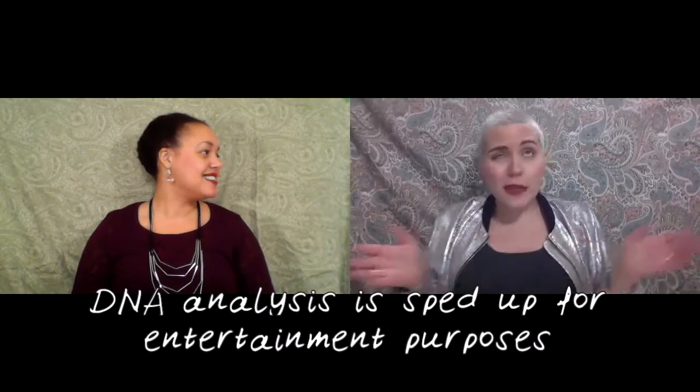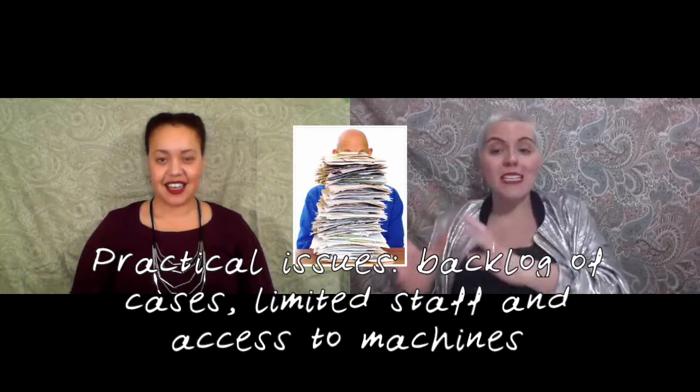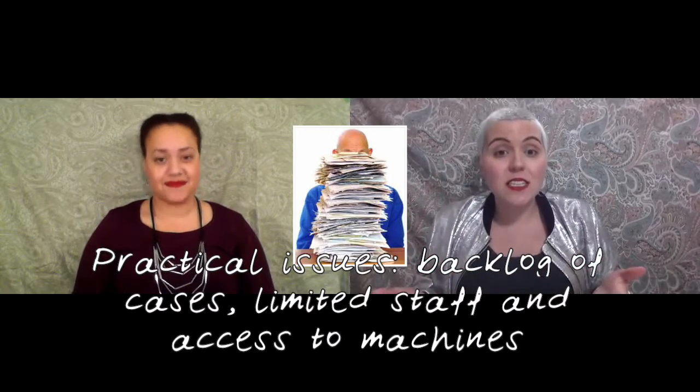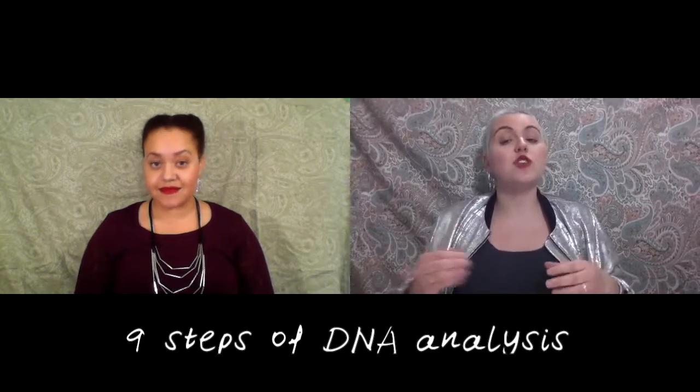No one wants to watch DNA being processed for one case over a whole season of the TV show. For another thing, like any other business, forensic laboratories have a backlog of cases that do need DNA tests. They also have a limited number of staff and machines. Getting a DNA sample doesn't just happen with one step. There are roughly 9 steps involved in extracting DNA, and each one of these takes at least 24 hours.